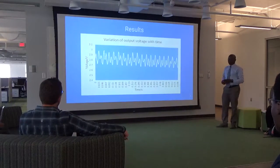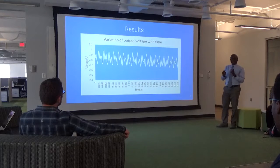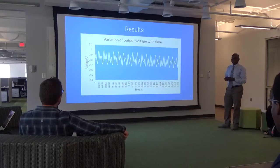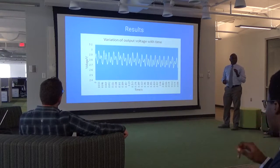So this is the result. These are just preliminary results. There's a whole lot that has to be done within the time frame that we didn't do as much, but these are just preliminary results. So I'm not laying any claim to any conclusion I'm going to try to make from what I observe. What you're seeing here is the output voltage from the samples.